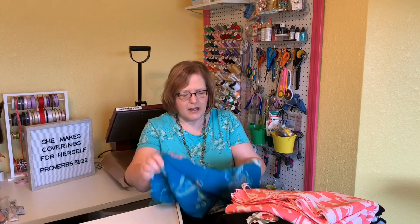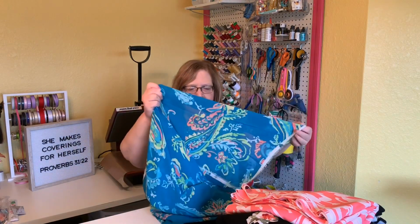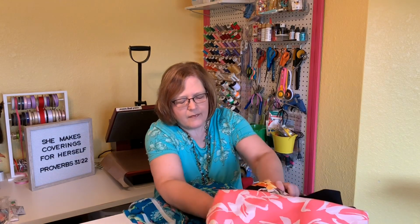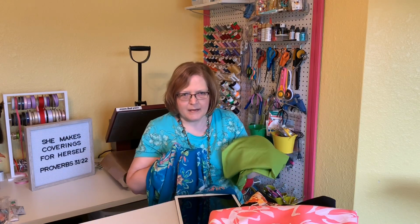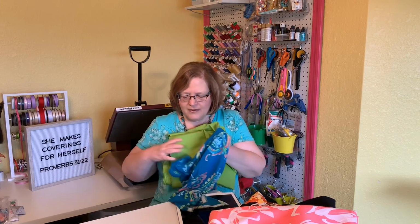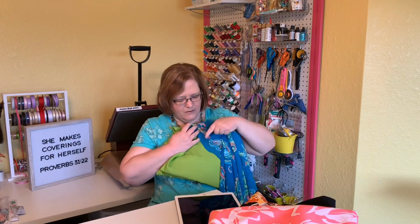Okay, so then I got this gorgeous chiffon, Georgette. I guess it's Georgette. It's teal and lime and coral. I just love the colors in this. And I just showed you that green. Let me get it out again here. So this is going to be a Rebecca Page Emma dress. Probably a short one. I'm not sure. We'll see. Whatever whim strikes me when I'm cutting it out. But I'm actually going to use this green as the lining with this.